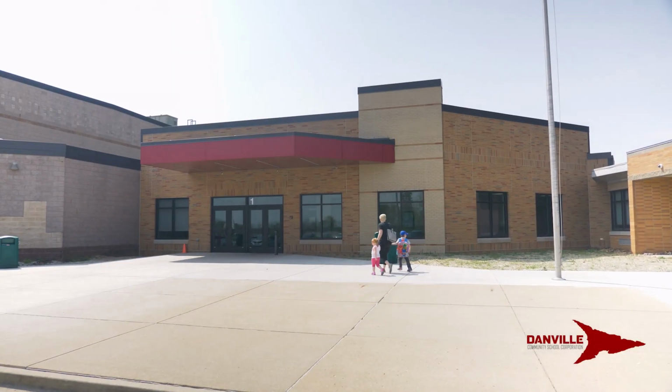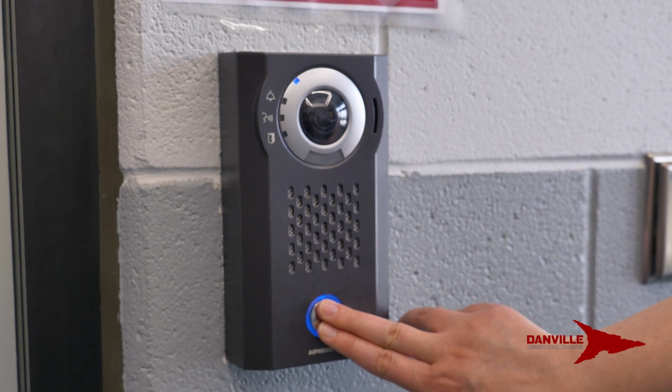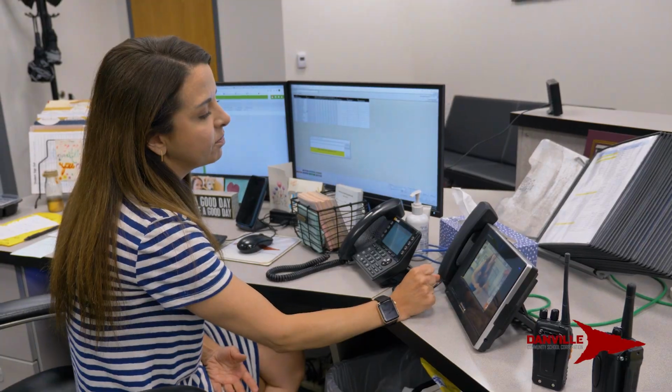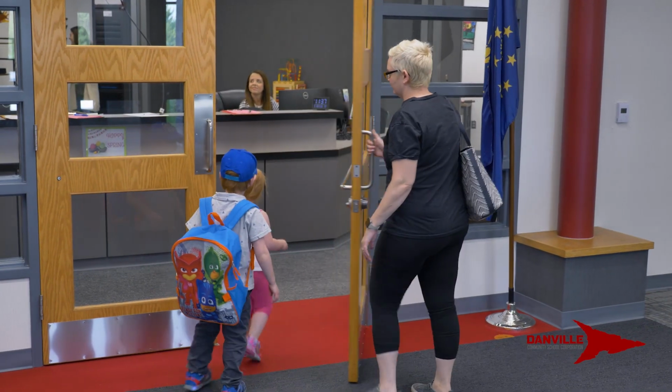The added front vestibule has 2 sets of doors. They come to the front door. Those are open from 7 to 6, and then they have to ring the doorbell to get access to the second door, and then that's when we can look through the camera, make sure we know who we're letting in, and then open the door for them to enter the building.